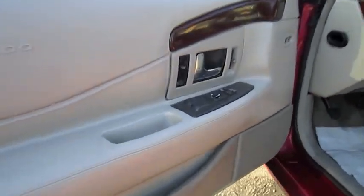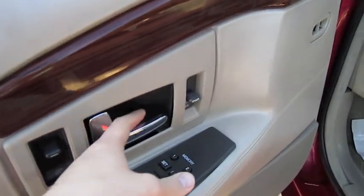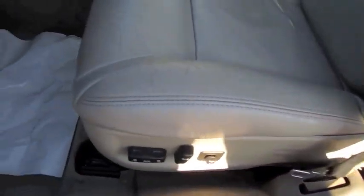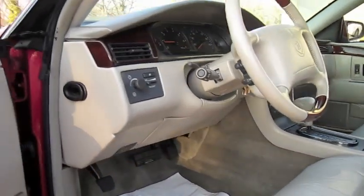Stitched door panels, power windows, locks, mirrors, two-person memory for the driver's seat, has four-way lumbar adjustment, full power, leather's in fantastic shape, does have a tilt steering wheel.